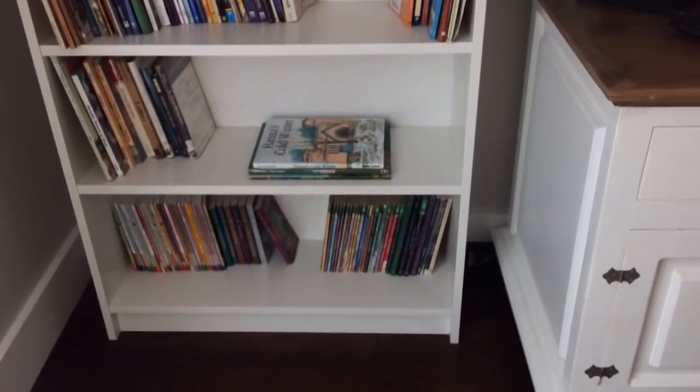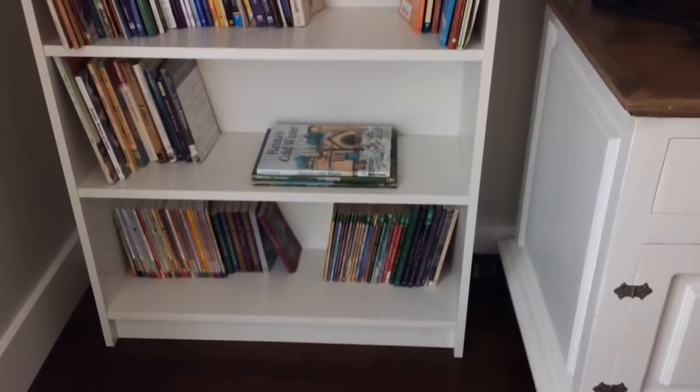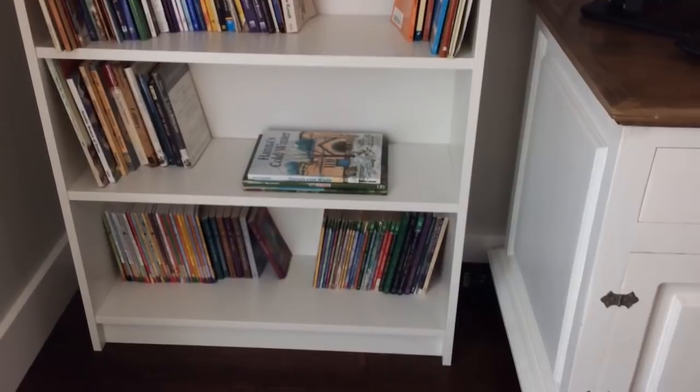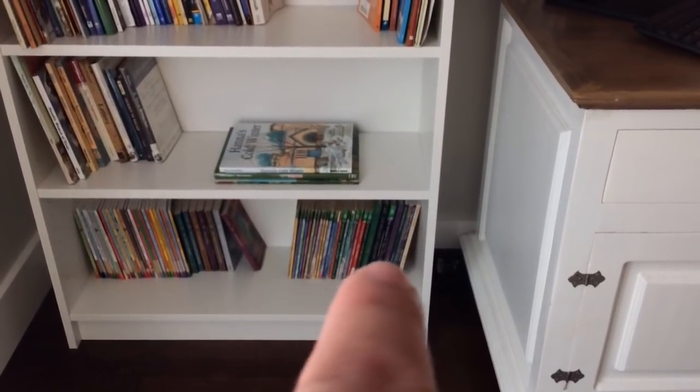And then the very bottom there is some more series of books that we have. So we have Nate the Great series, another set of the Chronicles of Narnia, and then, of course, right here, the Magic Tree House books.